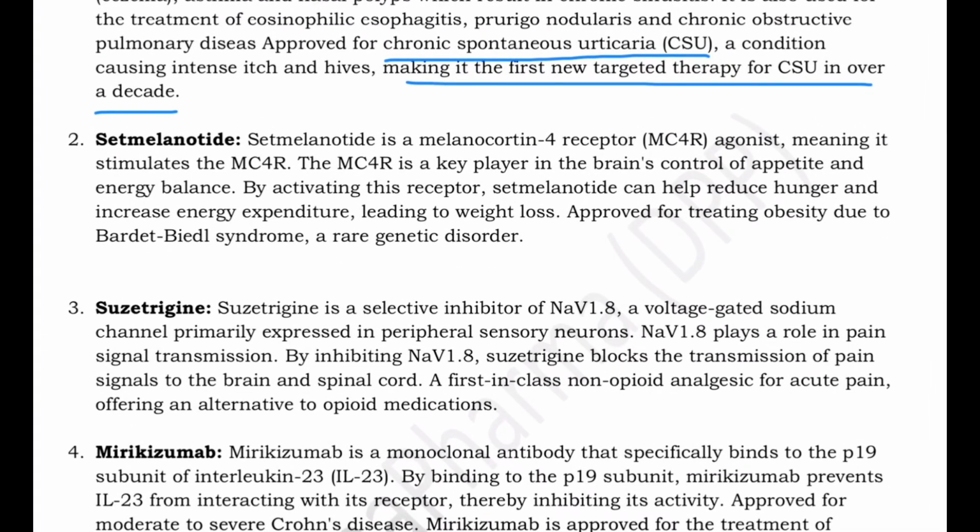Then the next drug is setmelanotide. This is a melanocortin 4 receptor agonist. So it stimulates this MC4R and basically leads to weight loss. So it is approved for treating obesity due to Bardet-Biedl syndrome, which is a rare genetic disorder.